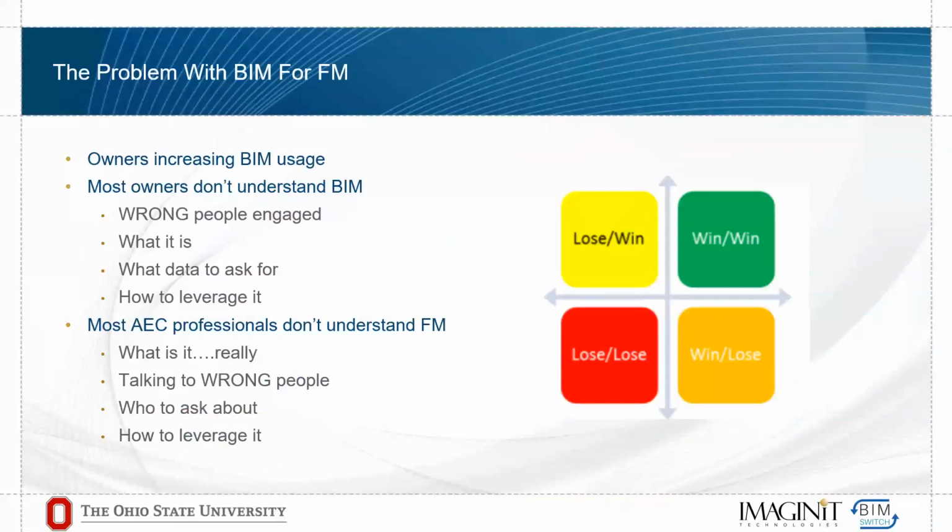We're caught in the lose-lose part of the standard thing. People will ask, are we lose-win, or win-lose, or win-win? We want to be in win-win. And there are two main reasons for that. From an owner's perspective, a lot of owners don't understand BIM. I've seen AutoCAD drawings which are supposed to be BIM. The other thing that happens is when you talk about BIM as a process, the wrong people are engaged.